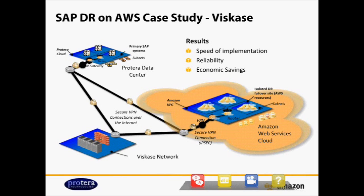Good question. So yes, to answer the last question, in this diagram, I believe it's still being shared, the Protera data center is a separate data center in a separate geography than the AWS cloud. So in this example, the data center is located in Miami, Florida, and the Amazon Web Services cloud is in Virginia. So quite a distance between them, and within the Virginia multi-zone, that data is replicated through those 3 or 4 data centers in that multi-zone.